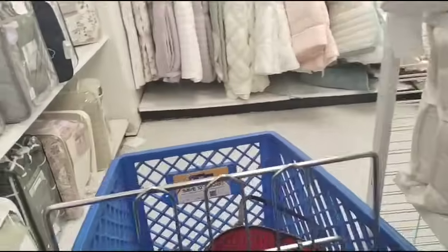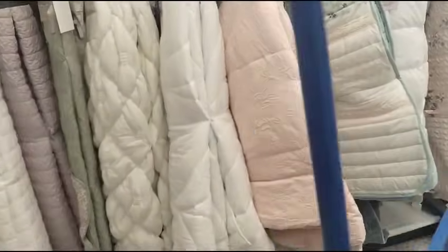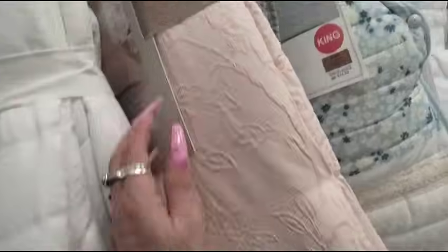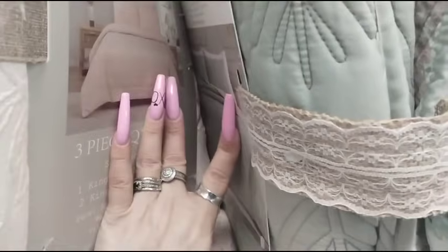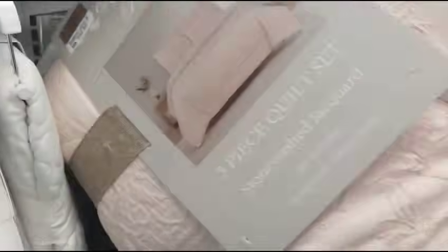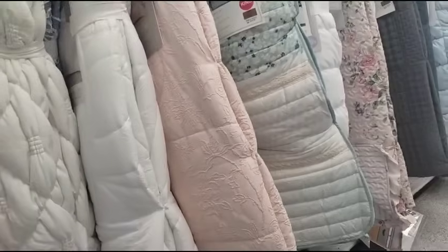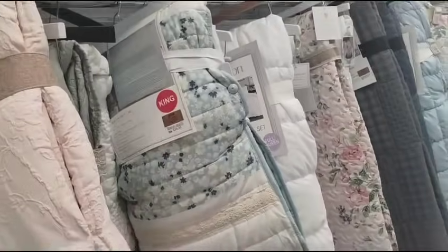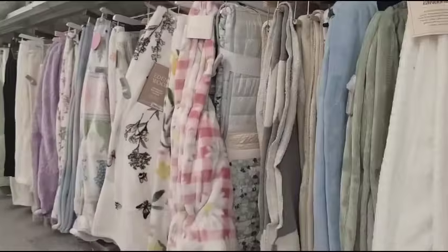$12.99. Oh, I'm dizzy. Okay, I gotta breathe in, breathe out. King size. Look. What's going on here? Why are they doing this to me? $44.99. $34.99. Look. And there's more throws.